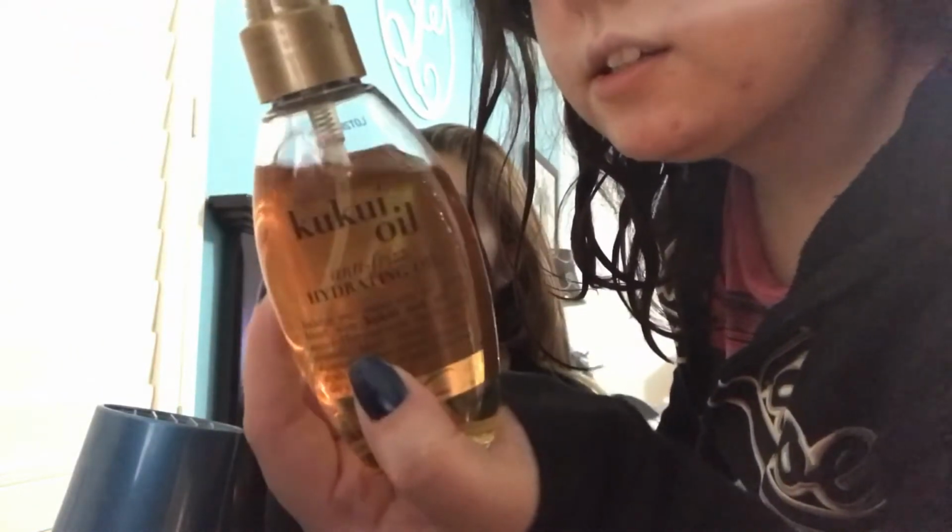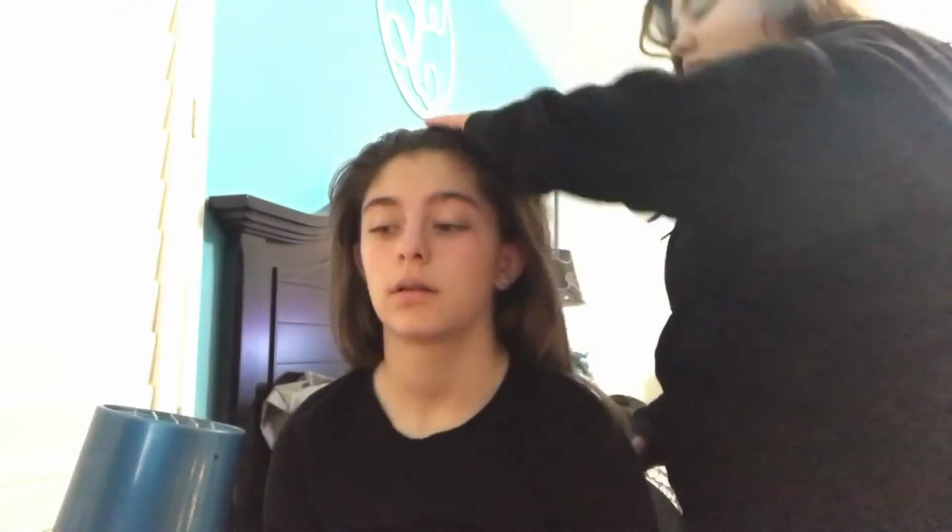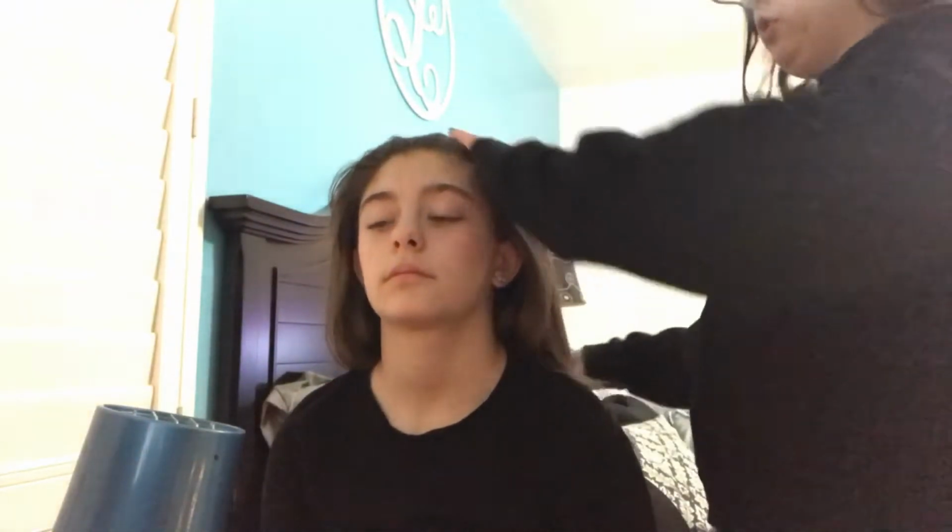So I just finished and I added some of this Hydrate and Defrizz Kukui oil. It's an anti-frizz hydrating oil. And her hair is so soft and frizzless.